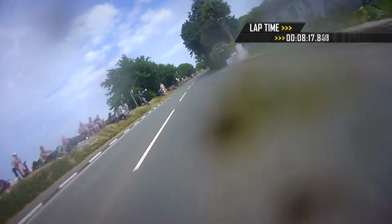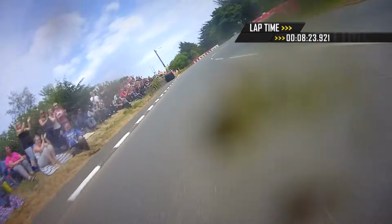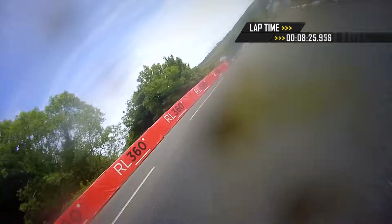Sit in the middle of the road. I tend to sit just to the left hand side of the middle, there you go. Basically the safest part of the road, just sat in the middle, you've got the most amount of room either side of you. Listen to that motor. Absolutely singing its nuts off. It sounds absolutely brilliant.